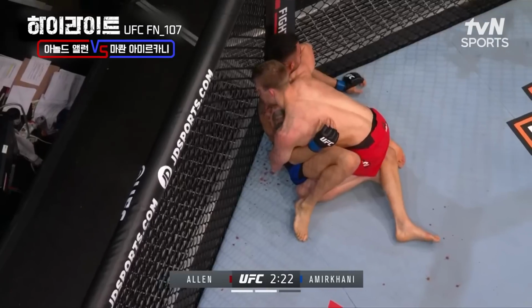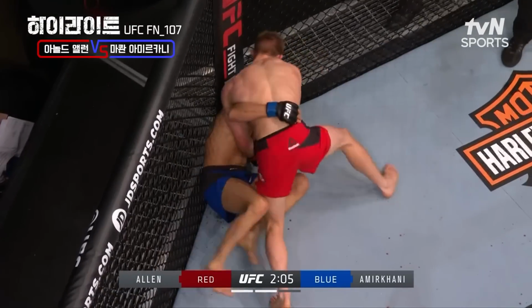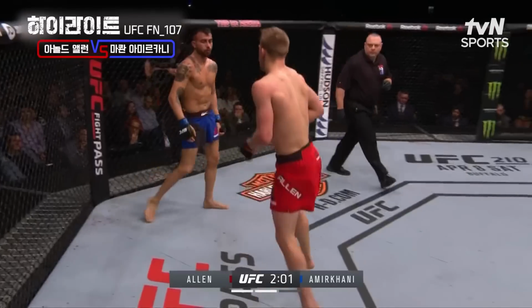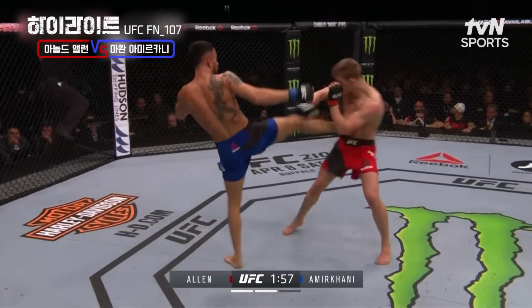Amirkhani for a second looking like he's almost waiting for a stand-up from the referee. Across the hip of Arnold Allen. He needs to bump, that's good work. Now he's on a knee. There we go, now he's back to his feet. Great work from Amirkhani to get back to his feet, but he looks tired, Dan.